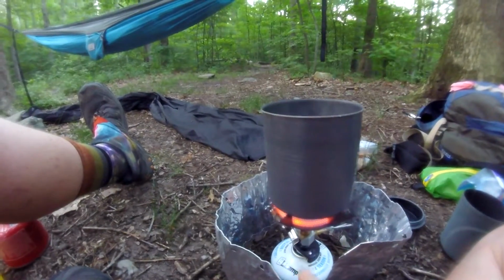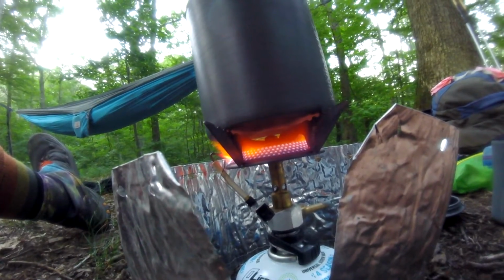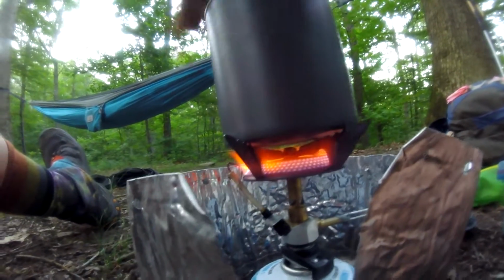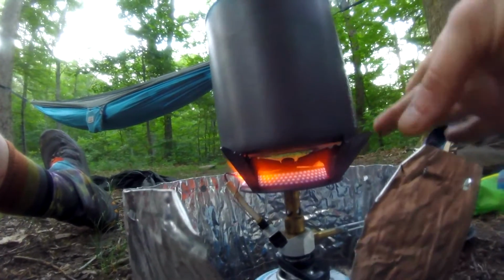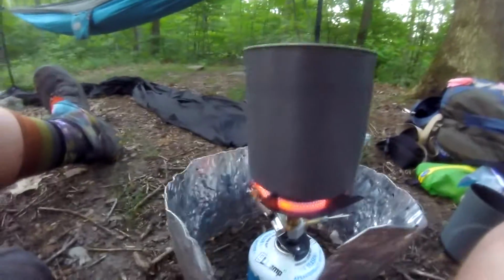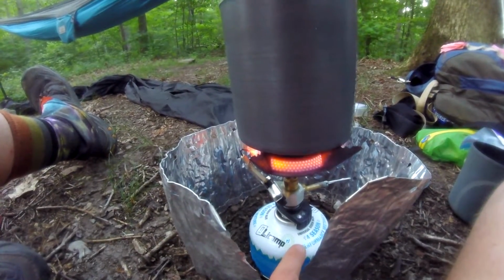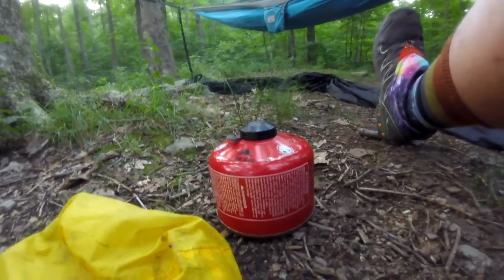And this stove right here is an MSR Superfly, so it's got a nice full burn, and it's got the 4 pegs instead of the 3, so it's pretty stable. And this is my fuel canister. I just got a brand new one down in Harper's Ferry. This is my old one.